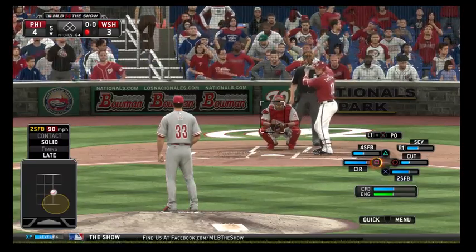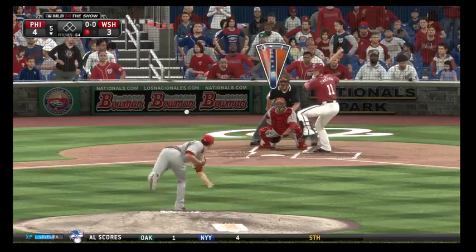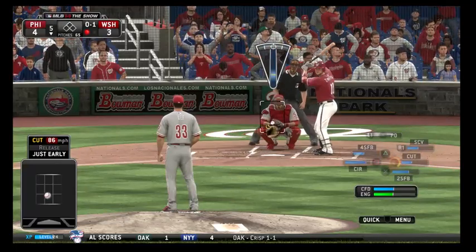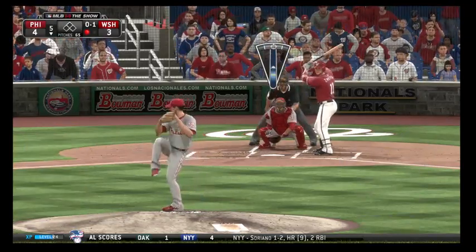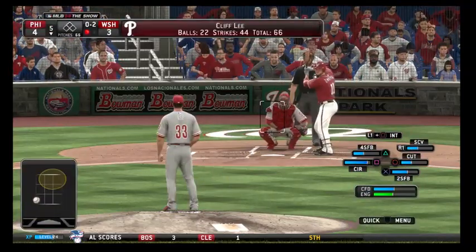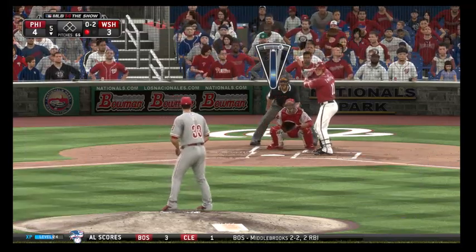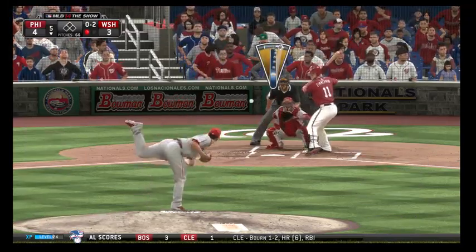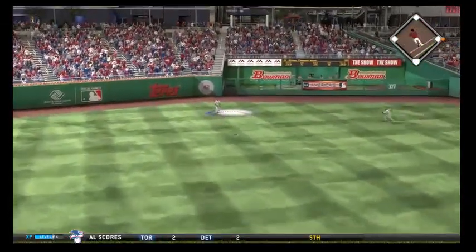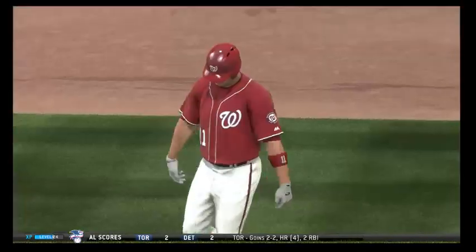Ryan Zimmerman will stand in. He flew out his last time up. Cut fastball taken for strike 1. And just lucky to make contact on that one as it's chopped foul. Big swing there as it's hit pretty well out toward deep left field. And this will be taken in by Brown as he's got it for the second out.